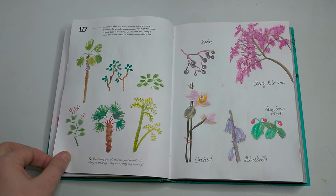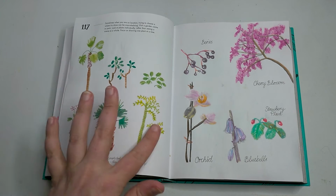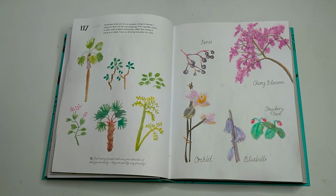117, another page I was pleasantly surprised with. Sometimes when you are on location, trying to choose a subject to draw can be overwhelming. Visit a garden centre or park, look at the plants individually, rather than seeing a scene as a whole, focus on drawing one plant at a time. So I didn't go to a garden centre and I didn't go to a park specifically to do this. I didn't draw outside. But yeah, these are all plants that I've seen and taken photos of.